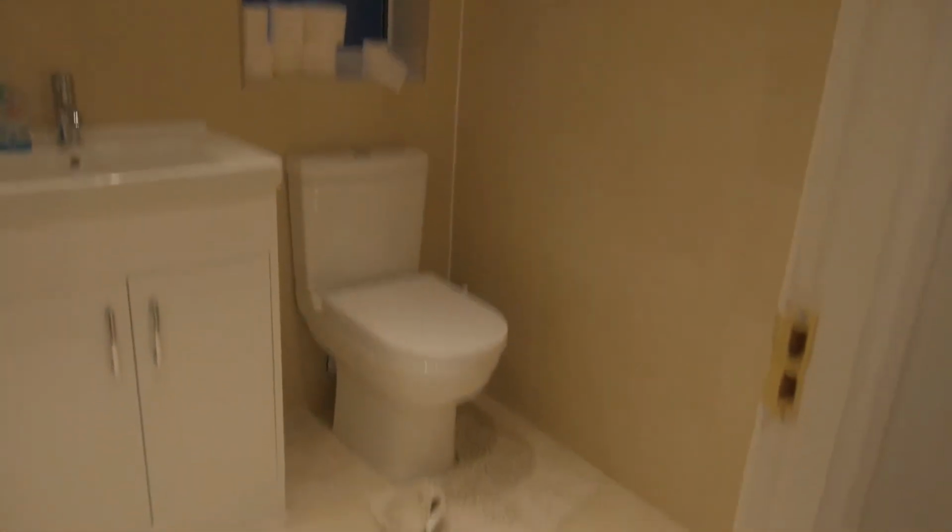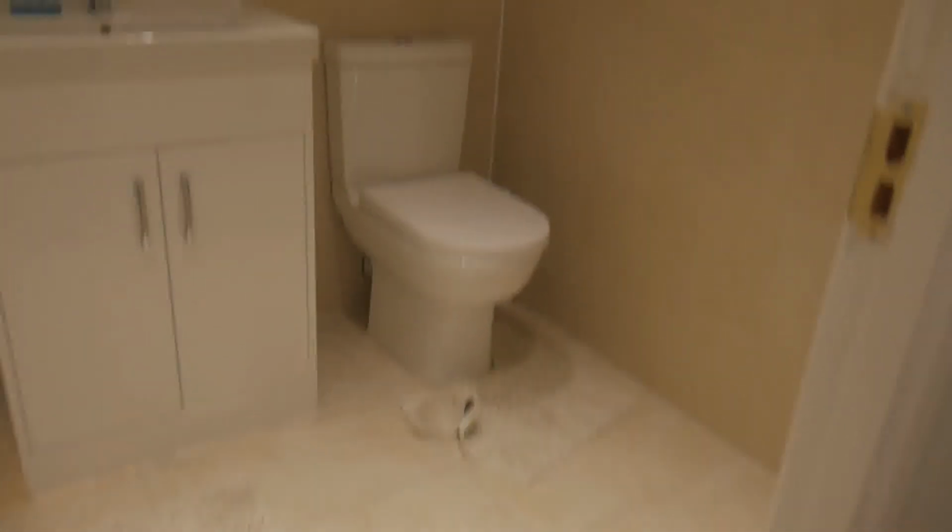And now to the bathroom. Very bright and nicely tiled. There's a toilet, sink. Bath. And shower. Also, a radiator towel rail.